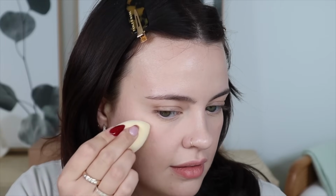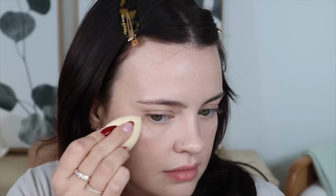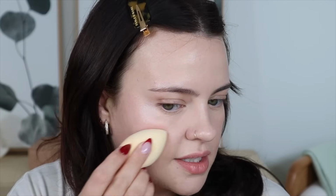Now I'm going to put some on my hand. I'm going to take this side of my e.l.f. sponge and I'll work it in this way. I don't like this way. This way was a lot more seamless. This way I feel like it sopped too much up and it's kind of disturbing things.